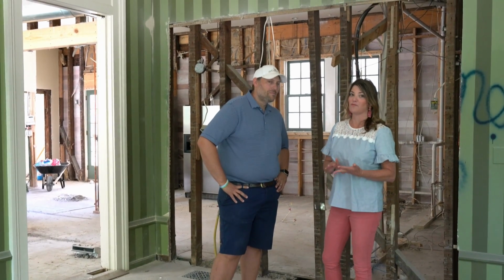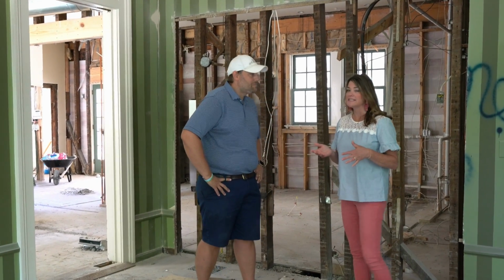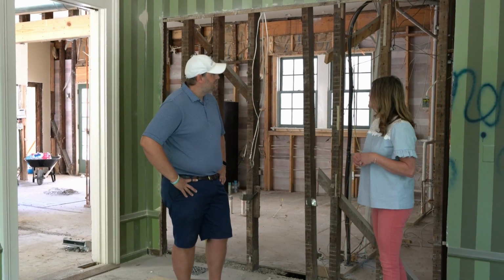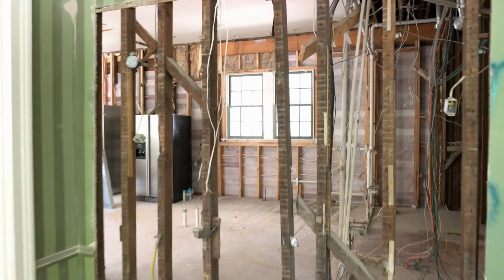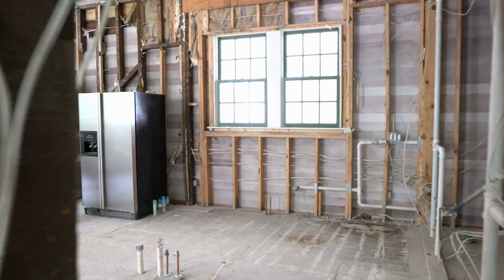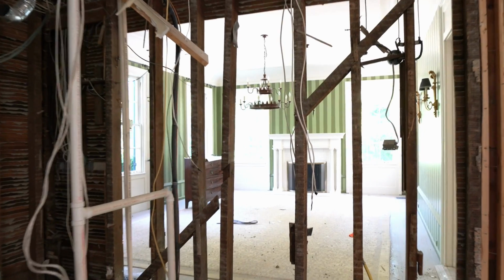It's in the green and white striped, and luckily it's painted, not wallpapered. And this was formerly the dining room for the homeowners who lived here before us, but we're going to turn it into our family room, and we are actually opening this wall. So this is a wall that Jason and the boys worked hard to get down, and this will open it into the kitchen. So then we'll have a nice open space from the kitchen into the family room.